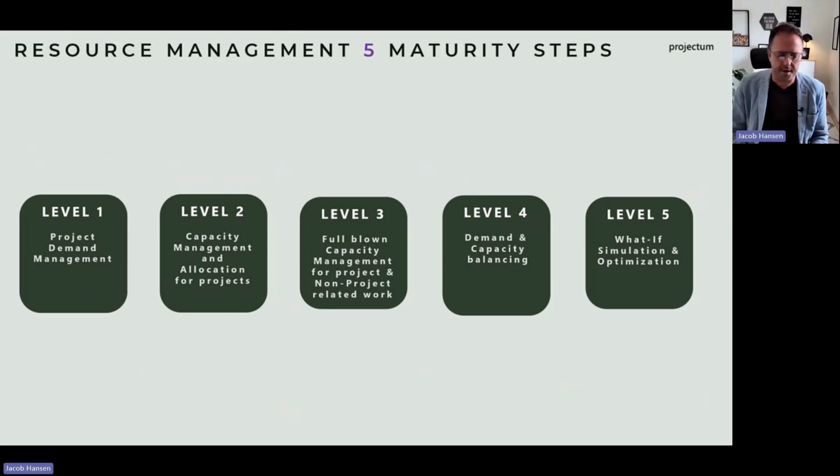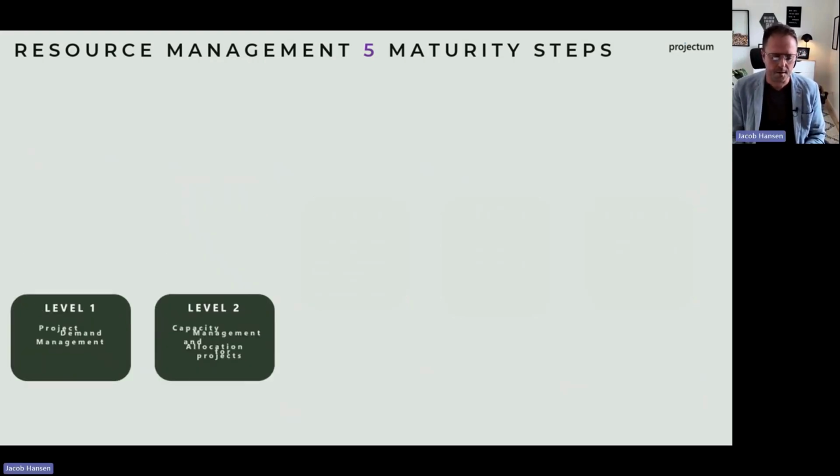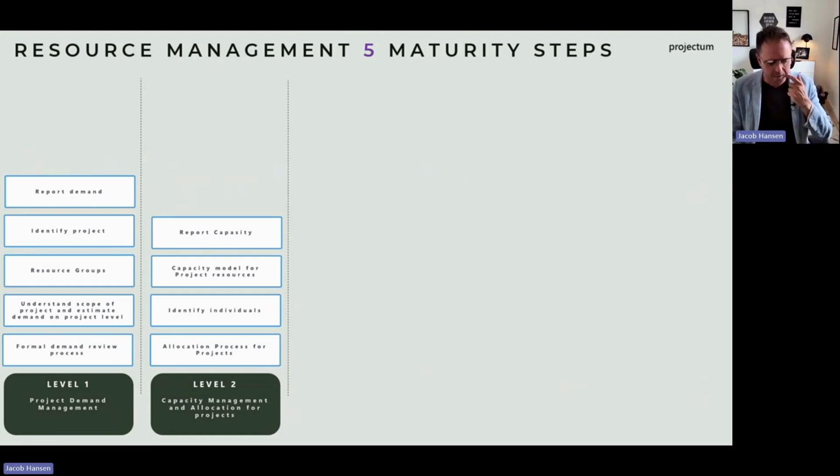So leaving the 6 levels of resource management, focusing now on the levels of maturity, the 5 maturity steps. Let's start with level 1 and level 2. Level 1 resource management is all about project demand. Before doing any resource management at all, we need to know what to work on. So level 1 will focus on a project. I'm a project manager. I need to understand what resources are needed for my project to be fulfilled. And I need to create some kind of project schedule that will define some kind of task structure to identify who should work on what.